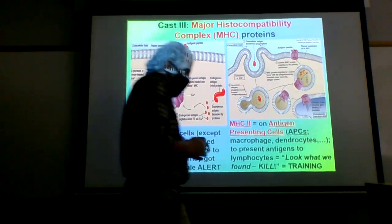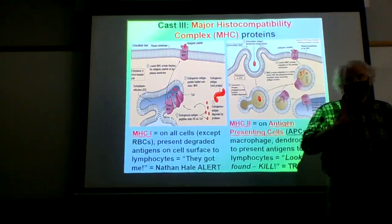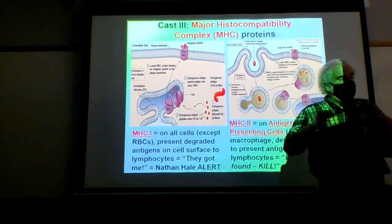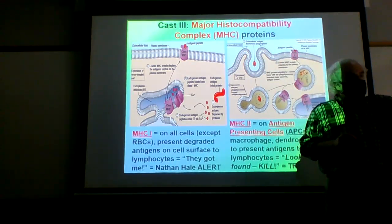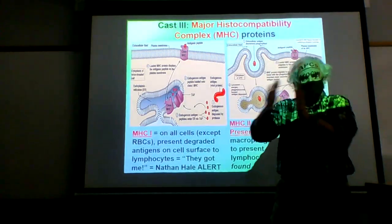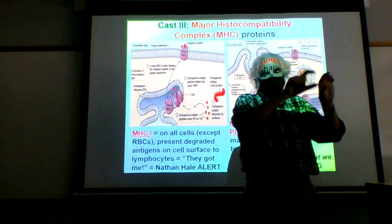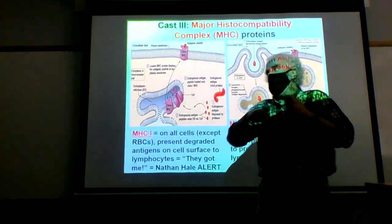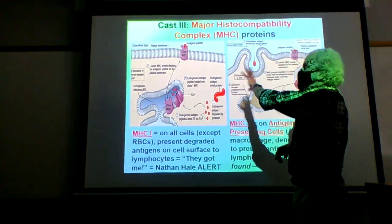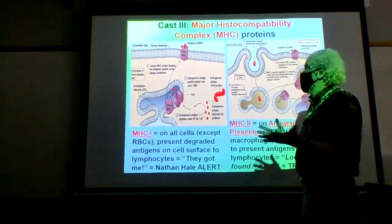MHCs are also being generated by a similar kind of somatic recombination event that's happening with the production of the antibody variable region, in that you can have a bunch of different pieces and you pick one from this group, one from this group. Different parts of the gene get combined to create a whole range of MHC type proteins, and that's what determines self.